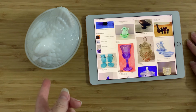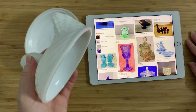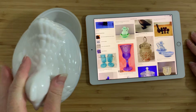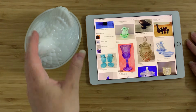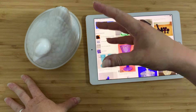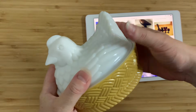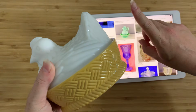So where does the hen come from? Because if you actually see glass hens, they're usually something to do with the kitchen. They'll be used for storage or whatever in the kitchen, and they're much bigger than this as well. And this was a little bit of a mystery, trying to figure out what the hell is the deal with the hen. It's smaller than the pictures of any other hens that I've seen. They're usually a little bit bigger.